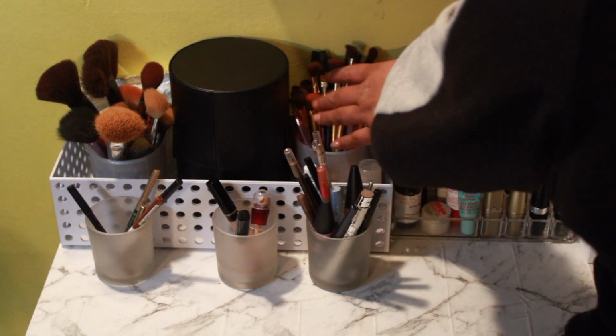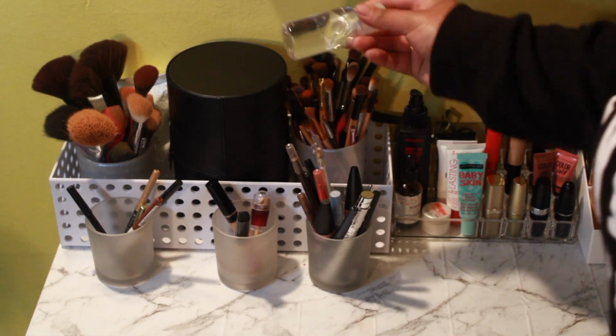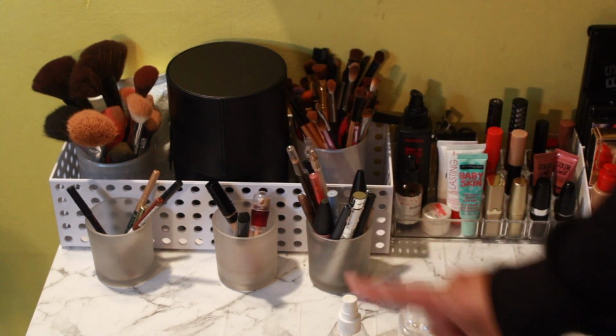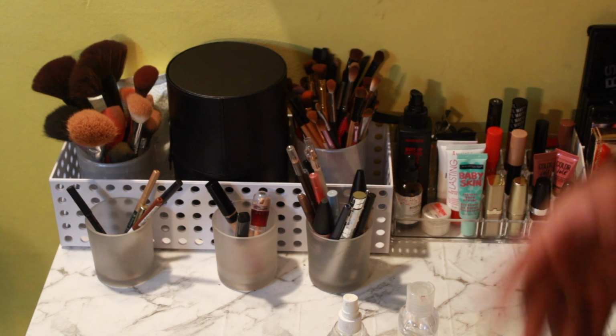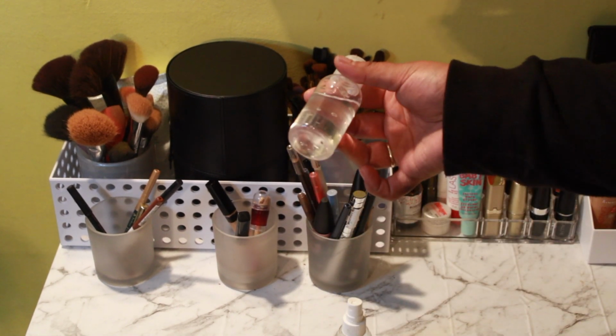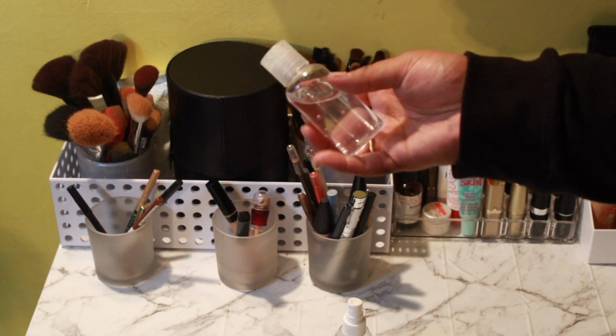So as you can see, I've got a lot of brushes, but what I keep in here is hand sanitizer at all times, and also 70% isopropyl, so I can always disinfect my brushes when I need to wash them, and also my palettes, so I know that everything's hygienic. Also, before I touch my face, I can use my hand sanitizer.